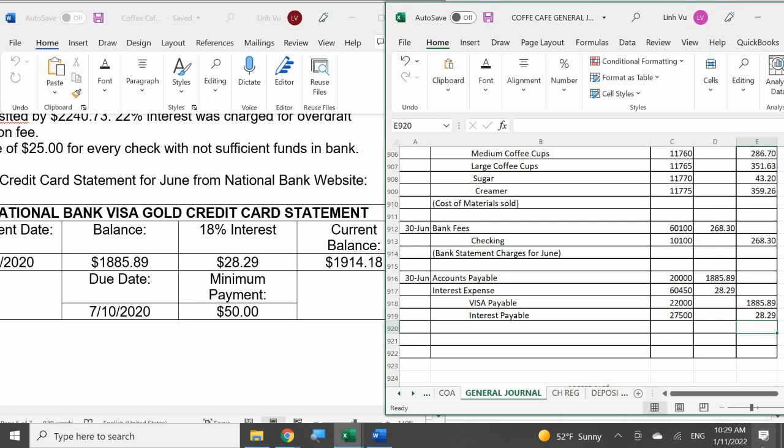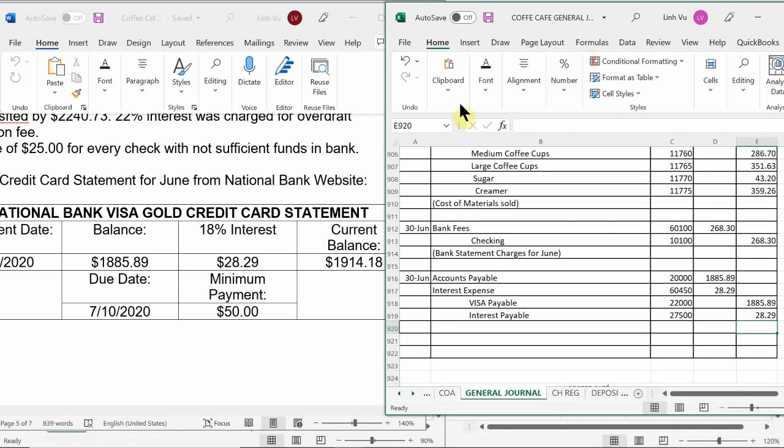Now, yes, there's other ways that you can journalize it if you really wanted to, and not claim that you have interest expense and just put it all into accounts payable. Technically, yeah, you can do that. Oh, I think I did this backwards. It should be Visa payable because we're decreasing the Visa payable. And we're putting it under as an accounts payable. Sorry.